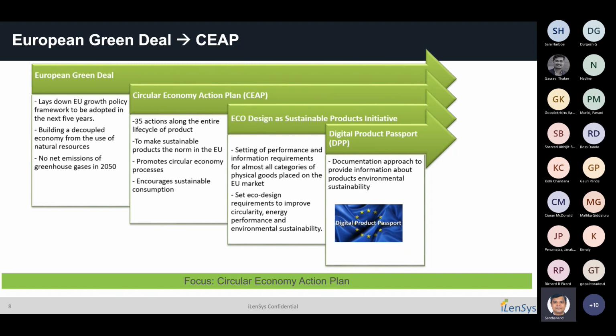To achieve those things, they have policies for the eco design and sustainable products initiative, setting the performance and eco design requirements for circularity, energy performance, and environmental sustainability. And when we look at the DPP, the digital product passport, it will make it more transparent for all the people for the product sold in the European region, so that they would be able to see the complete drill down of where they stand for this product, where they stand with the circular economy plan.